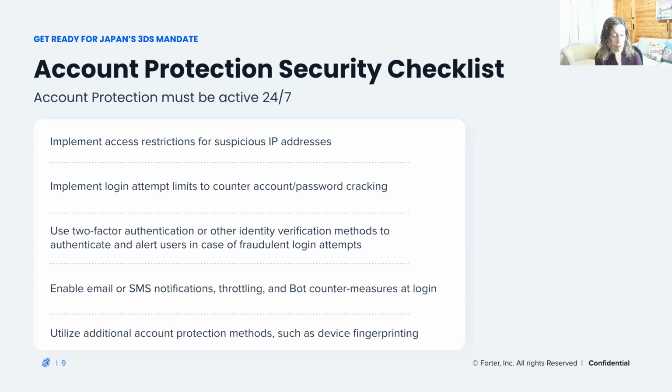Implement access restriction for suspicious IP addresses. Implement login attempt limits to counter account password cracking. A lot of bot activity today. It's pretty easy with the technology today to log into someone else's account if you can just try a lot of times because you have some bot that is trying for you.